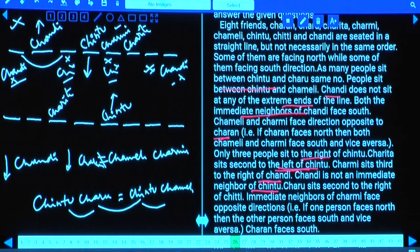Chintu and Charu is same as between Chintu and Chameli. Chintu and Charu, Chintu and Chameli. What is the possibility, tell me here? As Chintu is at this place, and if you take Chameli at this place, how many persons? 2 persons. And again 2 persons, the other person must be here.